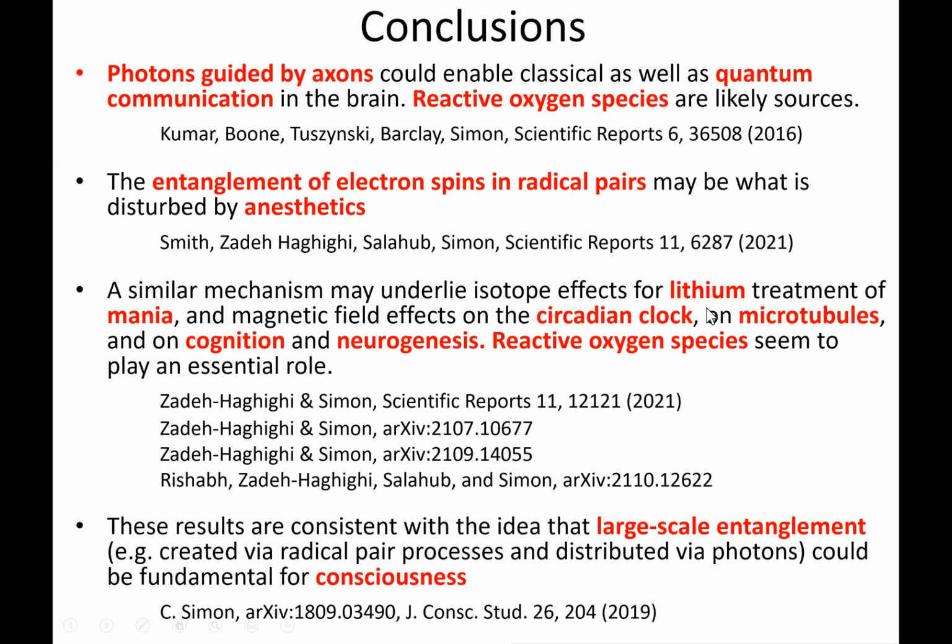But anyway, my concrete examples were lithium treatment of mania, where we think we can explain an isotope effect and we predict magnetic field effects. Then we had results on the circadian clock, again magnetic field effects. Microtubules, of great interest. We think that there are magnetic field effects that people have seen, again in this low field range, and we think we can explain those if radical pairs are involved. And then an impressive paper showed how shielding the magnetic field, just shielding it, had a strong effect on neurogenesis and cognition in mice. And we think we can understand all of that with these radical pairs and ROS.